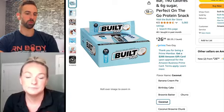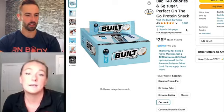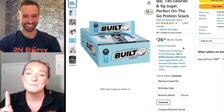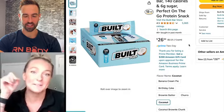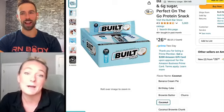And taste, being totally real, taste 1 to 10, 10 being 10, like 10 out of 10. No, stop, it's a protein bar. There's no way. No, taste is a 10. I promise you, even my nanny, she's not a protein person, she loves them too. They are so good. They taste like a candy bar almost. But the macros are great.